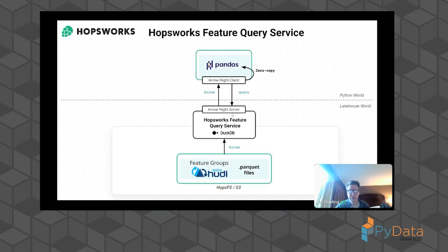So our service, the Hopsworks Feature Query Service, has DuckDB internally. It's able to read the data from the Apache Hudi tables, these Parquet files, as Arrow tables. So DuckDB can read that data natively, and then it might need to perform temporal joins across the different tables. And it can do that on the Arrow data directly, and it sends the Arrow data back to the client.